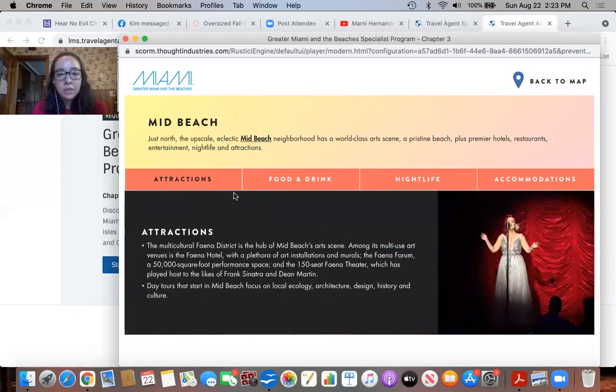The multicultural Faena, apologies again, district is the hub of Mid Beach's art scene. Among its multi-use art venues is the Faena Hotel, with a plethora of art installations and murals, the Faena Forum, a 50,000 square foot performance space, and the 150 seat Faena Theater, which has played host to the likes of Frank Sinatra and Dean Martin. Ooh, Rat Pack, we're going back in time there. Day tours that start in Mid Beach focus on local ecology, architecture, design, history, and culture.